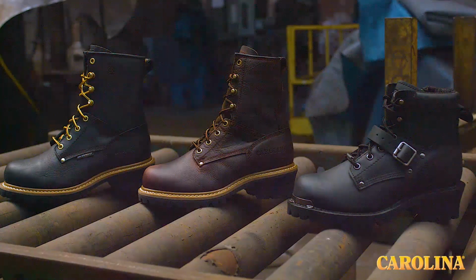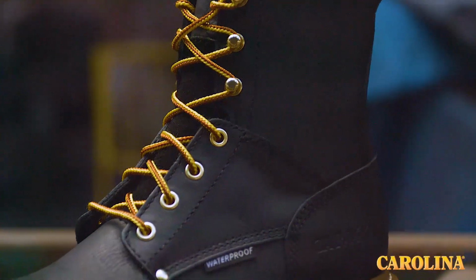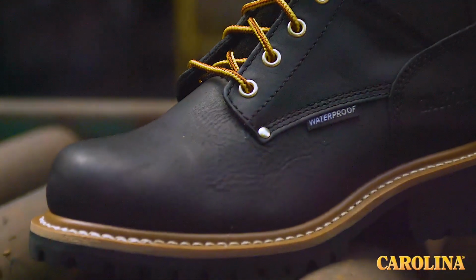I'm here to talk to you today about our women's logger collection. Built for function, not fashion, brought to you by Carolina. These boots are all built with an oil-resisting rubber lug outsole that keeps your feet planted where you put them. We know you need options, so you have the choice of a safety or non-safety toe.